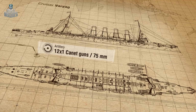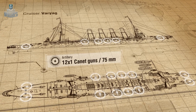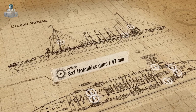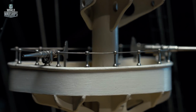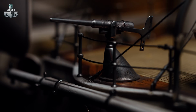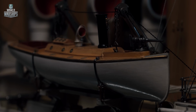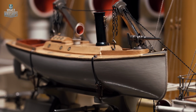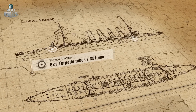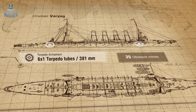The secondary armament included 12 75mm Canet guns for torpedo defense, 8 47mm guns, 2 of these guns, along with a pair of 37mm guns and 2 machine guns, were used for arming boats and motorboats. The cruiser was also equipped with 6 above-water 381mm torpedo tubes and 35 obstacle mines.